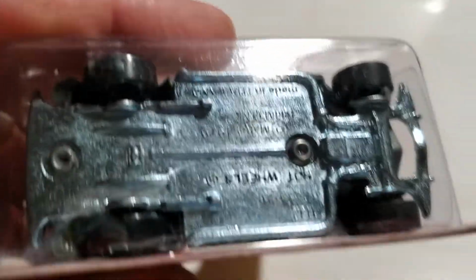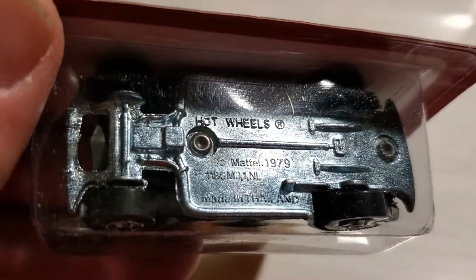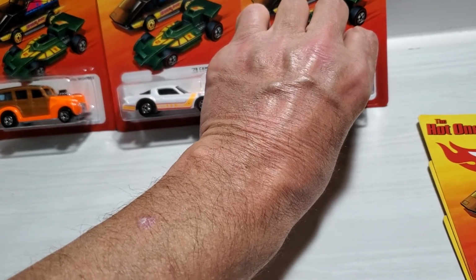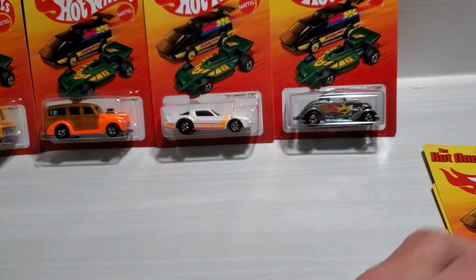And let's look at the bottom of this. Now, it is copyright 79. So that's how long this casting has been around. I haven't seen any newer versions of it, but there hasn't been any official final run of it.